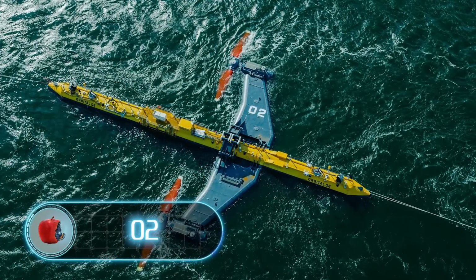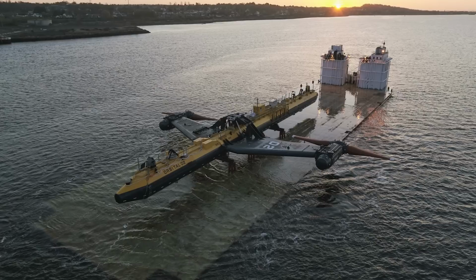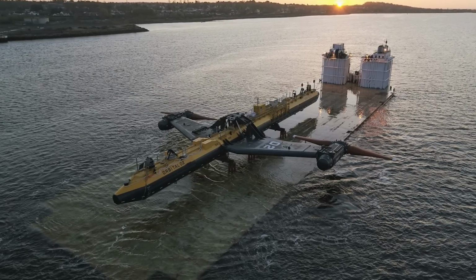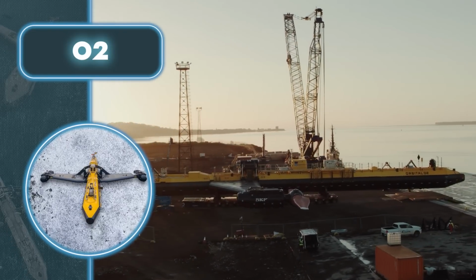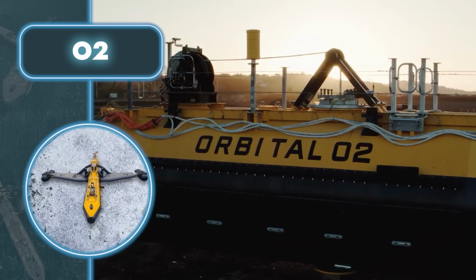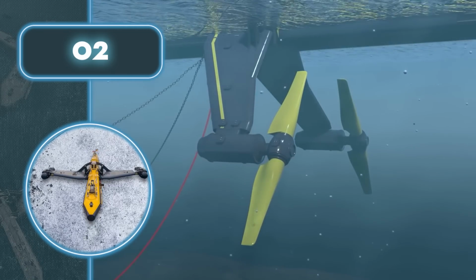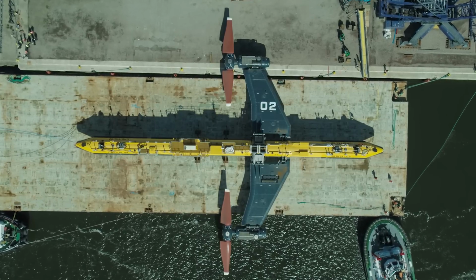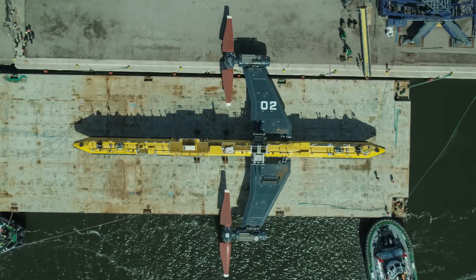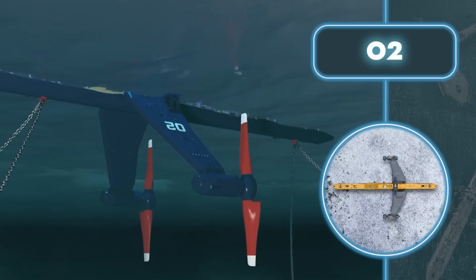O2. Humanity's growing interest in renewable energy sources is leading to the emergence of remarkable inventions like O2. This groundbreaking tidal energy turbine is a sight to behold, stretching 243 feet in length. What truly catches the eye, though, are its wings with twin-bladed turbines. Each turbine boasts an impressive power output of 1 megawatt, capable of powering approximately 2,000 households, while offsetting around 2,200 tons of carbon dioxide emissions annually.